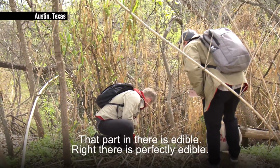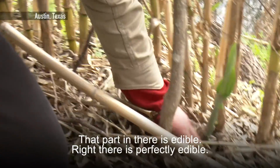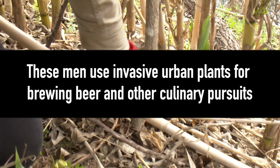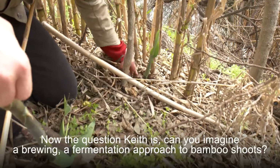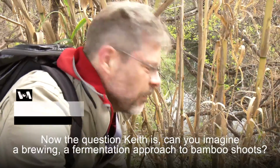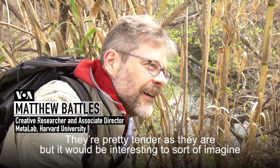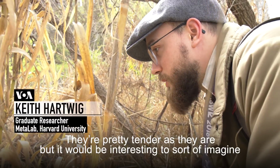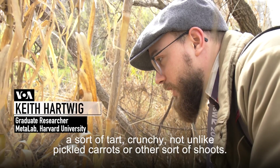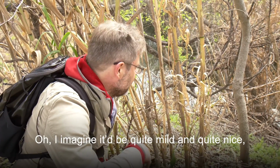I mean, that part in there is edible. Right there is perfectly edible. Now, the question, Keith, is can you imagine a brewing, a fermentation approach to bamboo shoots? They're pretty tender as they are, but it would be interesting to imagine this sort of tart, crunchy, not unlike pickled carrots or other shoots. I imagine it'd be quite mild and quite nice.